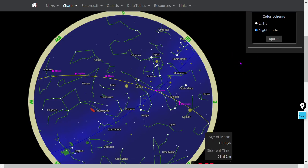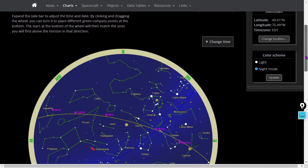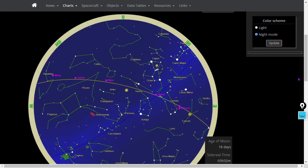We encourage our viewers to look up. Maybe create yourself a star chart at in-the-sky.org. Mine faces the south. That's the direction that the ecliptic lies, the path the sun takes across the sky, which is this yellow line, from our location here in Lehigh Valley, Pennsylvania. If you're up before dawn, you may see Jupiter, Mars, Venus, all rising ahead of the sun. Also, the moon is setting.